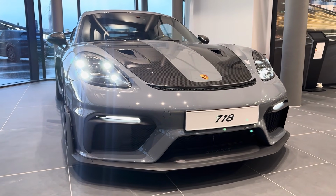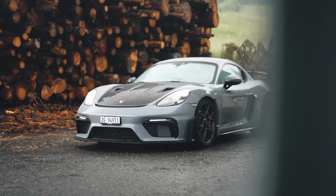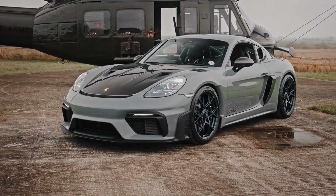In an era drowning in forced induction, this is Porsche reminding the world what a pure mid-engine track weapon sounds like, and it sounds like a race car with a license plate.